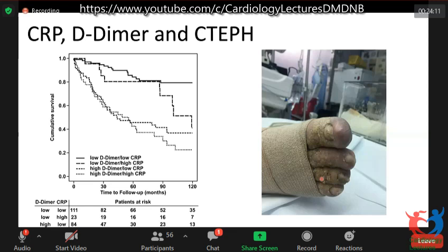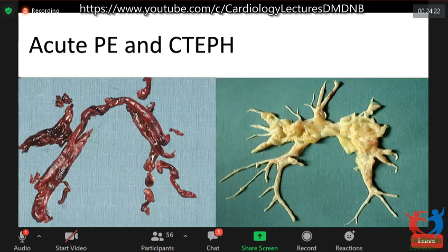This is a typical foot of a CTEPH patient, and you can see things like the cyanosis, the infection, the thrombosis, congestion. And this is where I'm with Samriti today, asking the question, how does acute PE become CTEPH?